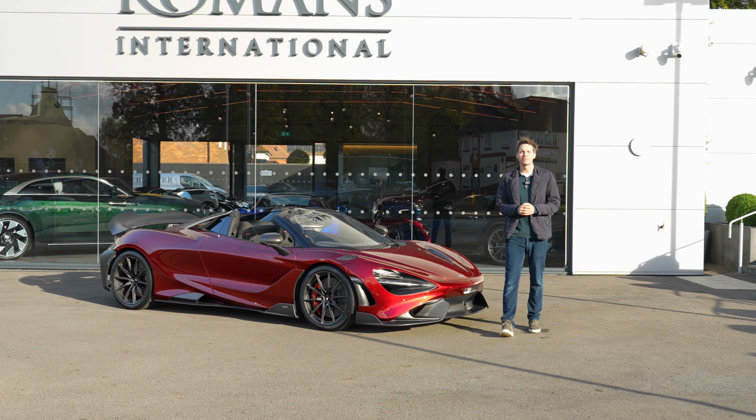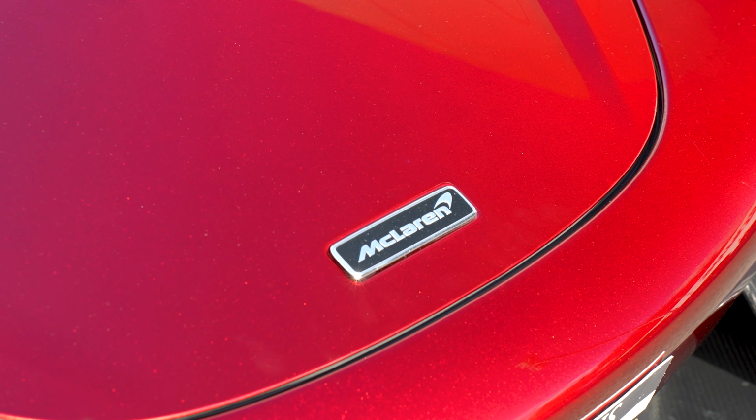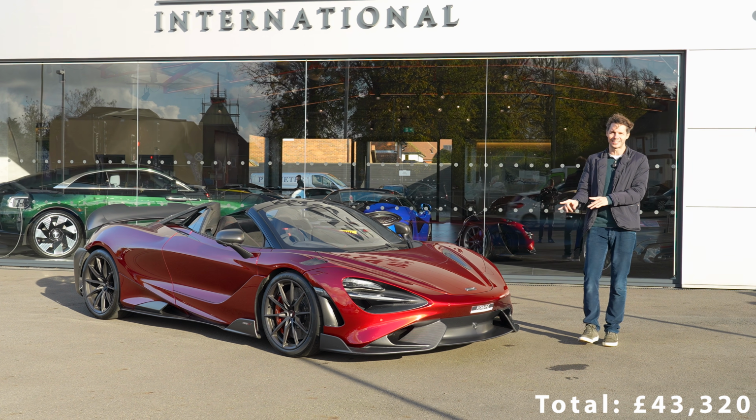So the third most expensive option on the car is the paint. It's called Volcano Red and it is part of the MSO Defined range, £9,960, and just look at how it sparkles in the sun.